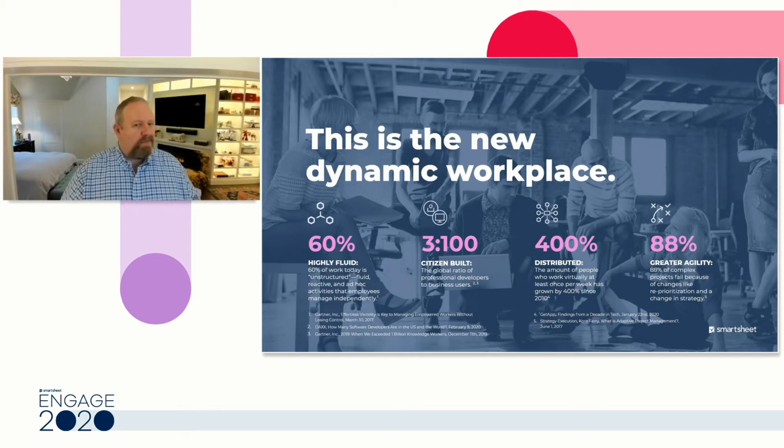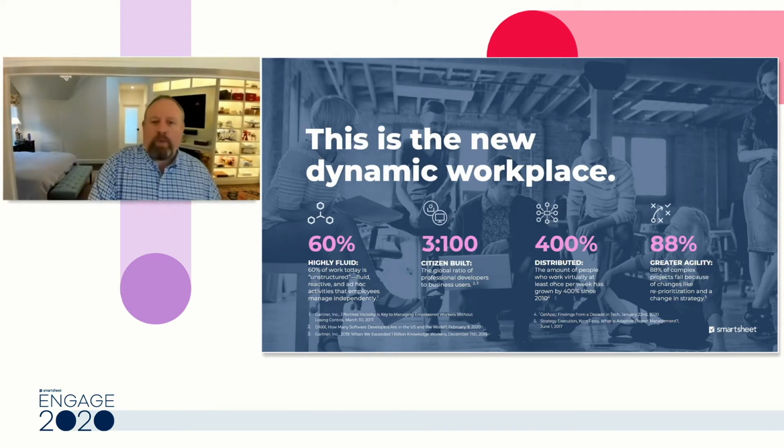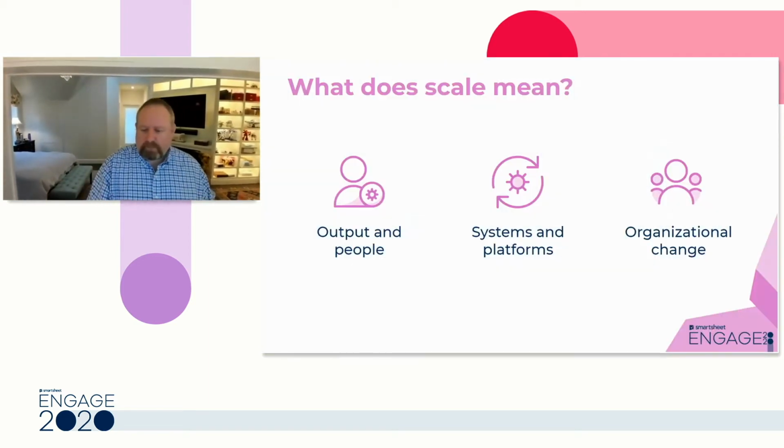But we also need systems that we can build ourselves, that business users can build themselves. There's 3 professional developers for every 100 business users. So there's just no way that IT is going to be able to build all of these tools and systems for us. We need things that we can build ourselves and be achievable. And that's really what inspires us every day to build the things that we build. And I'm going to talk to you about some of those today.